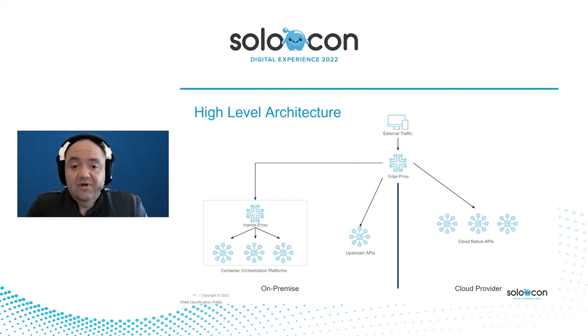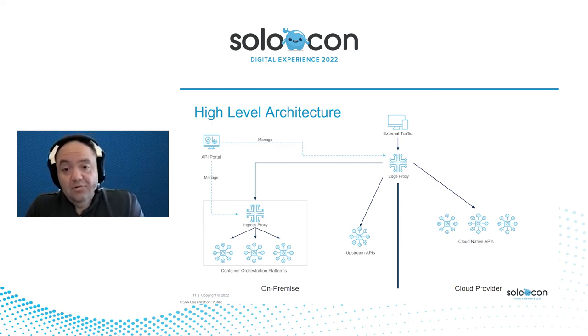The nice thing for us is that developers use a single tool. In this case, our API portal can handle all of these configurations. Our portal will fully manage the edge proxies, and it still interfaces with Gloo's control plane, but as far as developers are concerned, they only interface with our portal API or our portal UI.